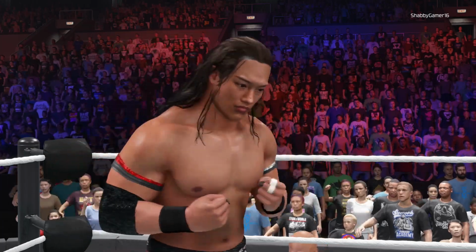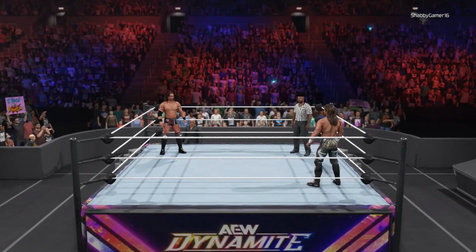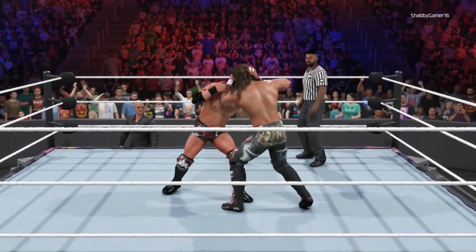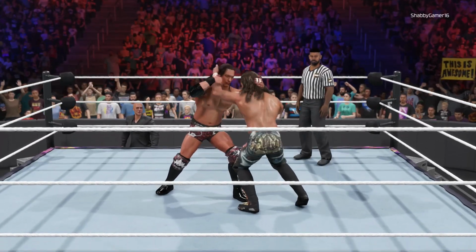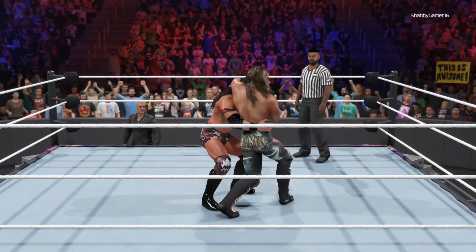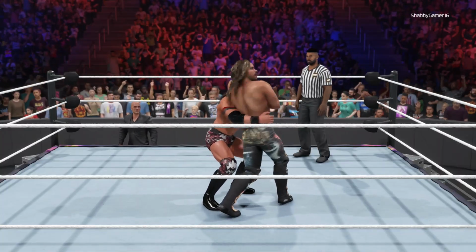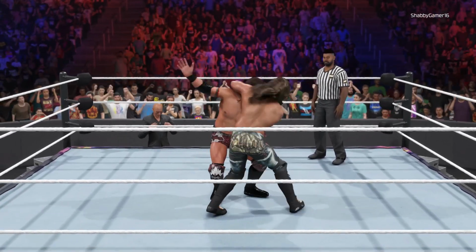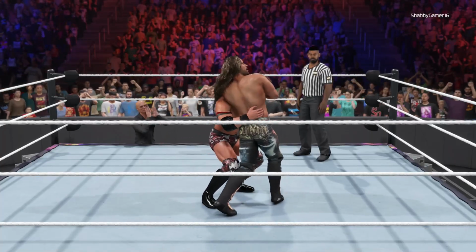Konosuke Takeshita versus Kenny Omega. Big match from this week's AEW pay-per-view is now coming to life here on WWE 2K25. And the fact the crowd is chanting NXT is not great, to be honest with you, but there you go. Got Don Callis at ringside as well. Interested to see what managers do on this year's game. They're always a little bit hit and miss. So it'd be interesting to see exactly what the managers actually do and what effect they have on the matches as well.